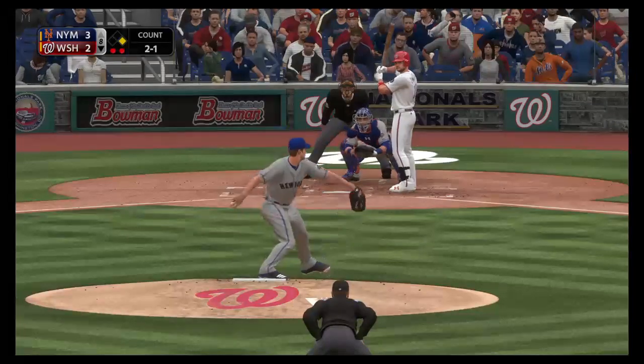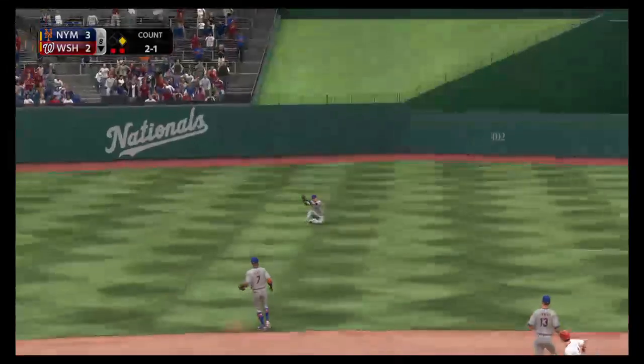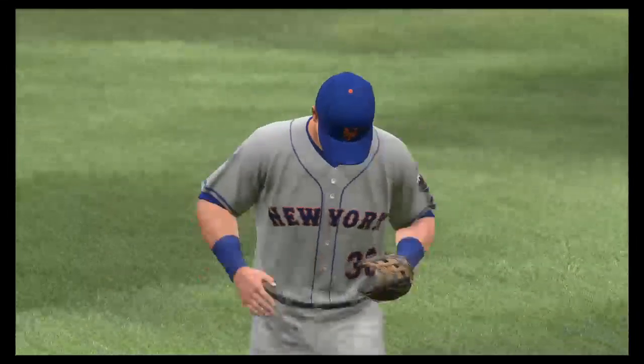Now the 2-1 pitch. Line drive to center field. Into the slide, and he comes up with a great catch to end the inning. Fine sliding catch here will take us to break.